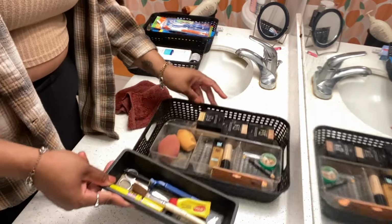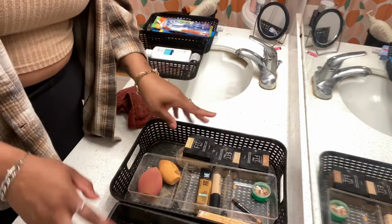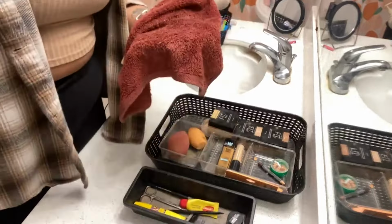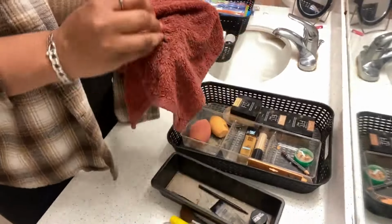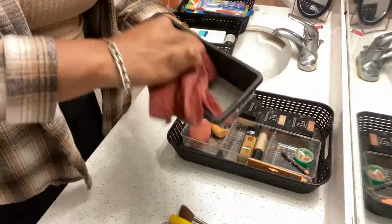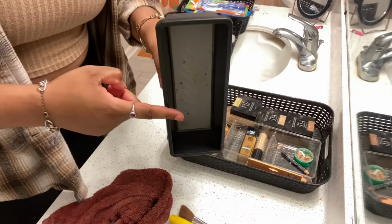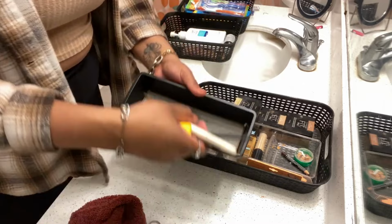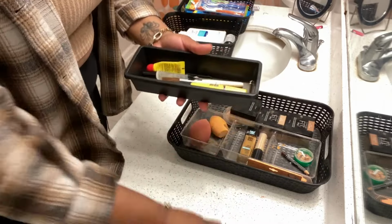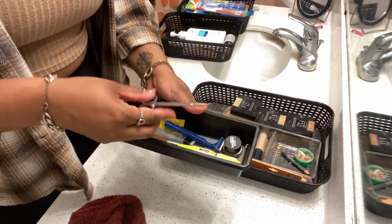Okay, so in here I have some of my makeup. This is all of my makeup. This is the best way I found I can organize it. Obviously, it's a little dirty, so I'm going to go through and wipe it all off. It still has some staining, but it looks a whole heck of a lot better. So now I'm going to put everything back in here. And this is just makeup brushes, mascara, lip gloss, my gel eyeliner, a razor, and some eyebrow scissors.